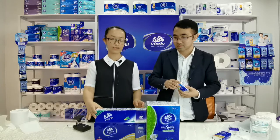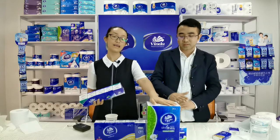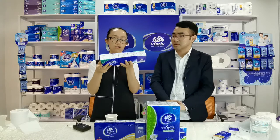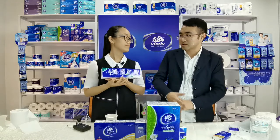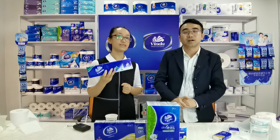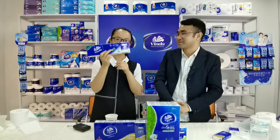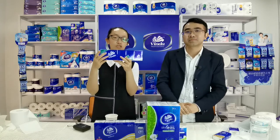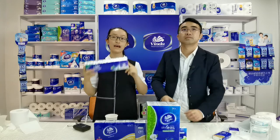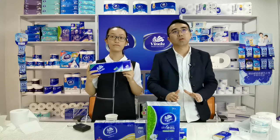So the next one is also strong, a cigarette-style pocket pack, 36 packs per bag. This one is classical blue. What's the item number? This one is V0038. This is free A, sorry, I made a mistake. This is 4-ply, 8 sheets per pack, the same, and 210 by 210 mm per sheet.